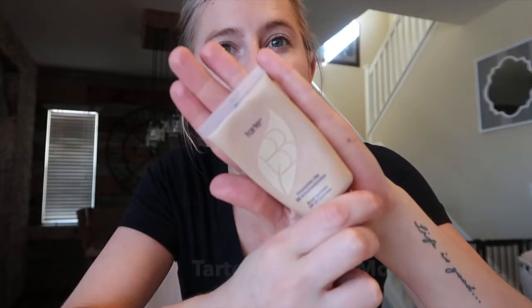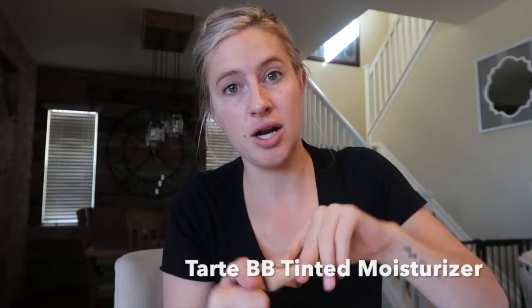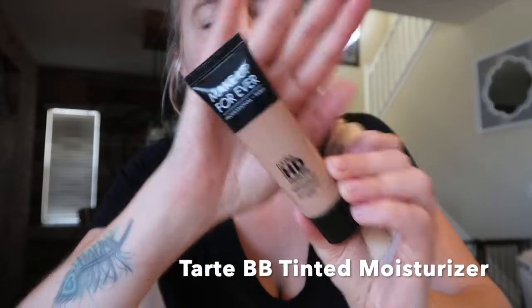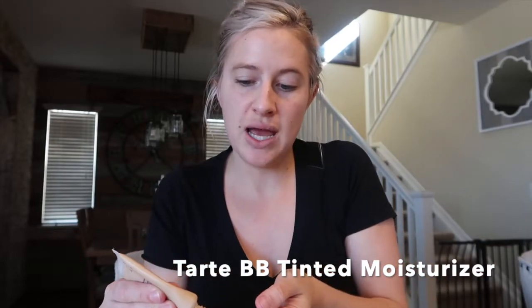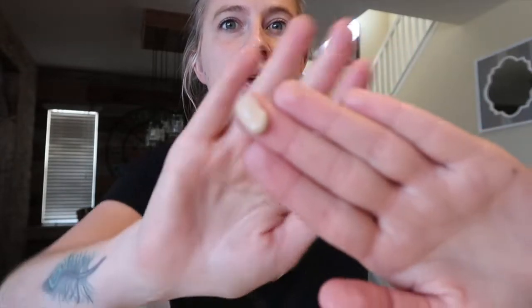Okay, so Erin got me hooked on this Tarte tinted moisturizer. I was using the full coverage foundation, but this one is a lot lighter, and I mix it sometimes with my Makeup Forever HD blurring skin tint. But right now I don't have a tan, meaning I usually self tan, so when I'm tan, I mix it with this. But since I'm not, I just do it on its own. It is very subtle, and this is the color Light.